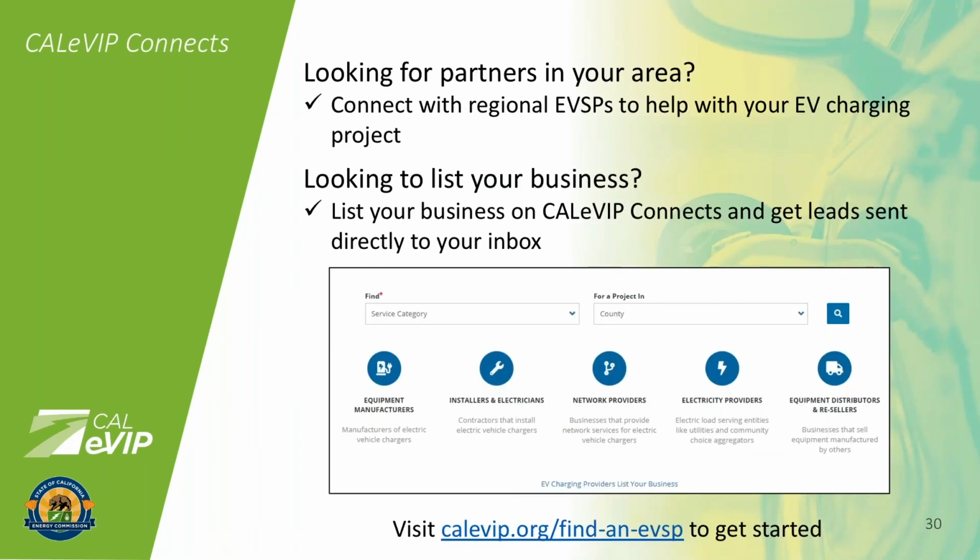In addition to our incentive projects, we also offer a variety of resources to help with your installation. Today, I'd like to highlight CALeVIP Connects, which is a great tool to help kickstart your EV charger installation project. Through CALeVIP Connects, you can connect with regional electric vehicle service providers to help with your charging project. You can connect with equipment manufacturers, locate local installers and electricians, and more.